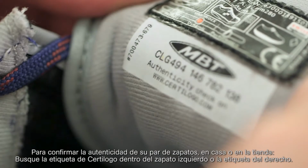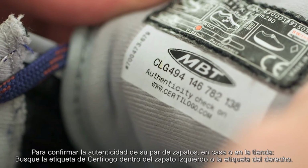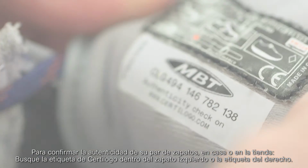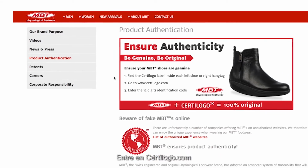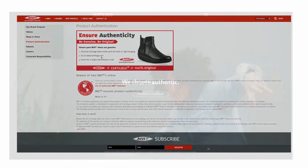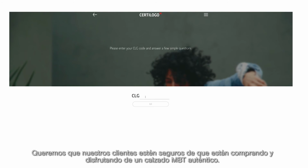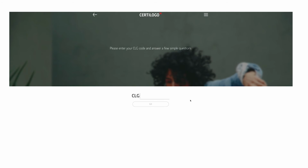To confirm the authenticity of your pair in-store or at home, first find the Serta logo label inside the left shoe or right hang tag. Go to sertalogo.com, then enter the 12-digit identification code. We want our customers to be confident they are buying and experiencing authentic MBT footwear.